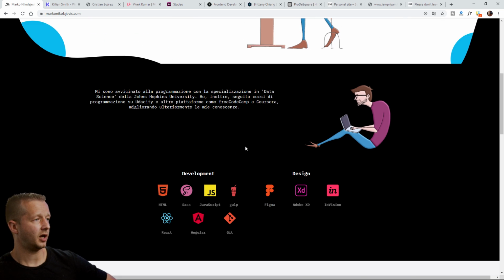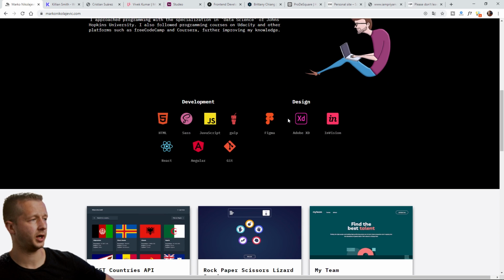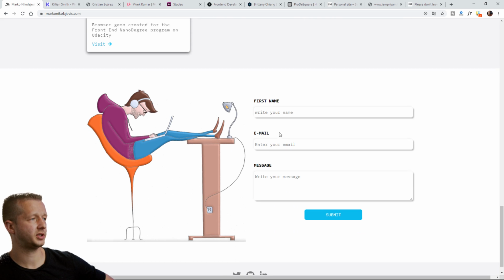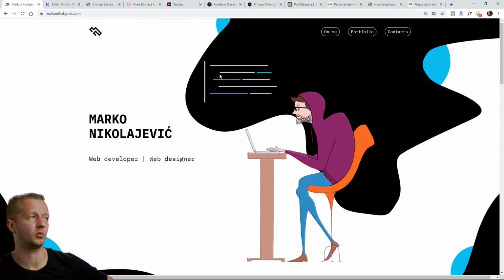As we can see here, this is in a different language, so maybe I can Google Translate that. All right, so this is just: I approached programming with specialization in data science of Johns Hopkins University. Programming courses. So this is really more just features right here. More features down here. A portfolio, which is definitely necessary. And then the way to contact this person. So there's nothing here in this particular example that really addresses and empathizes with the actual user.